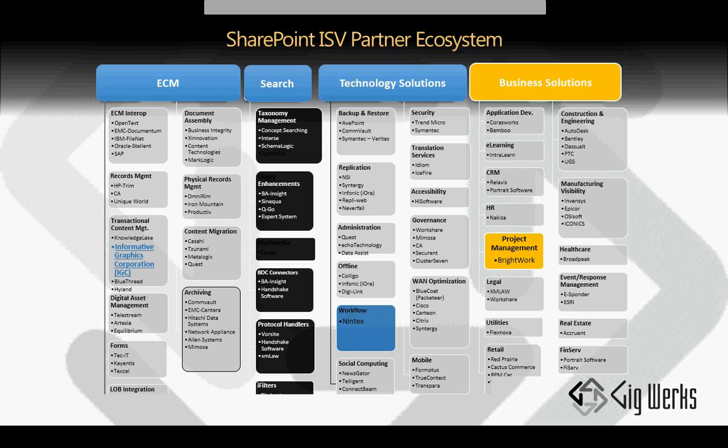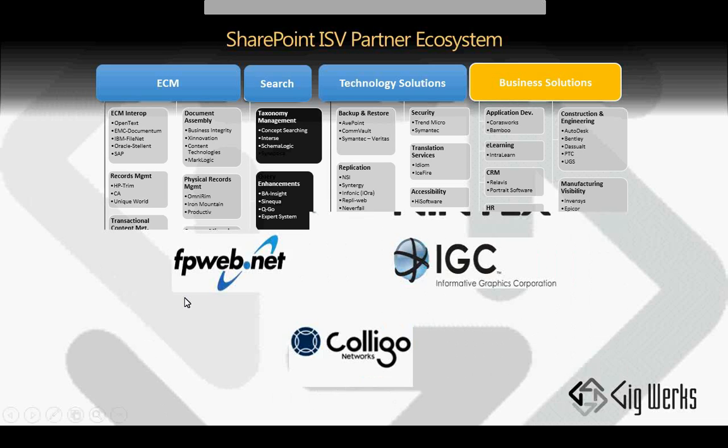So going back to our ISV relationships, it warrants a brief mention, an explanation of what I mean by this partner ecosystem. So in the Microsoft world, there's three major components. There's Microsoft, who is the key manufacturer of platform product, in this case, SharePoint, and obviously the Windows operating system. Then ISVs, or independent software vendors, and we have Informative Graphics over here.